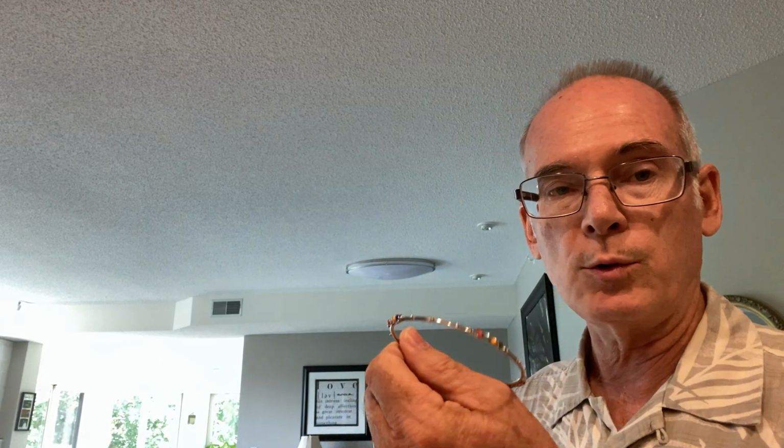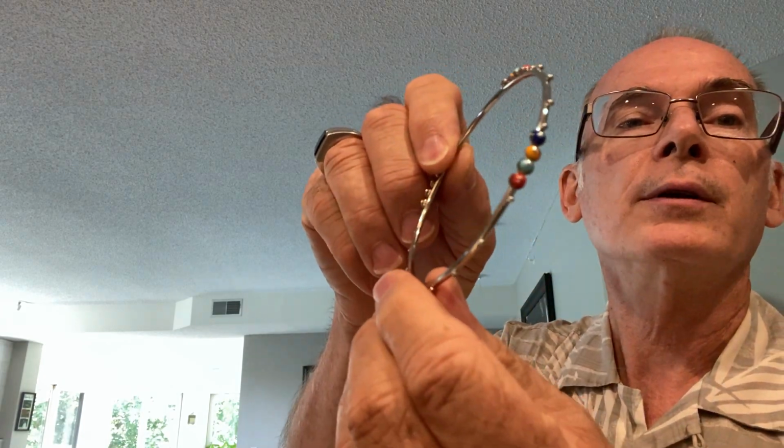Grab them. I did find some more jewelry, this little bracelet with little colorful beads on it. Some of the beads are missing, so this is going to one of my jewelry lots, just for crafts or whatever. So this was kind of a fun find.